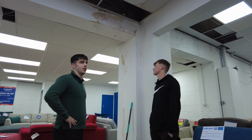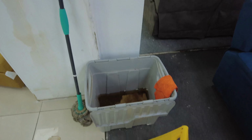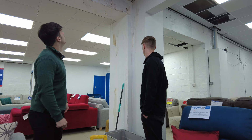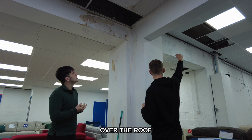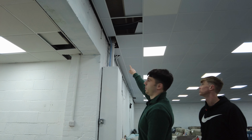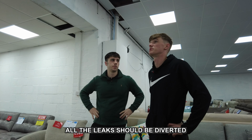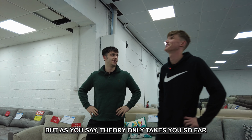We're in the corner of the main part of our showroom. Since we occupied this building back in May 2022, there's been a leak in this corner. As you can see, it's still dripping down into this ridiculous bucket. We've lost a space that we used to use for a corner sofa here because of the leak. Carpet's all stained. We've obviously tried many solutions for fixing the leak over the last month or two. We're going to accept the leak and we're going to direct it over the roof, then it comes down the downpipe and is drilled into the bottom. You can see the blue outline of it there. Tomorrow there should be no more leak, theoretically. All the leaks should be diverted. Yeah, it's not a good look for the showroom, as well as the obvious damage to the sofas. And we're getting there though. But as you said, theory only takes you so far.